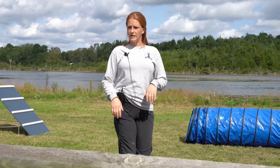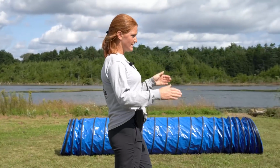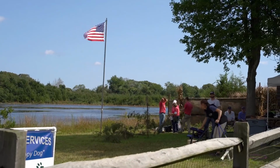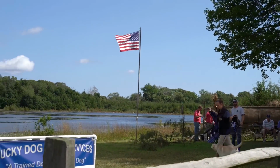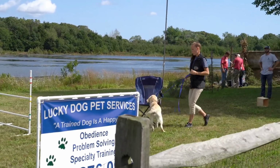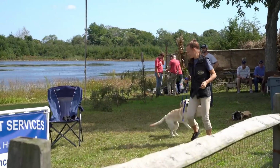So Chester is going to do big things. Let's give Chester a round of applause. Here he comes, the 5.5-month-old yellow lab. What we do with Chester is, when Chester is just on a leash, Chester is allowed to be a puppy, he's allowed to be friendly, he's allowed to be social, he's allowed to say hi to people.